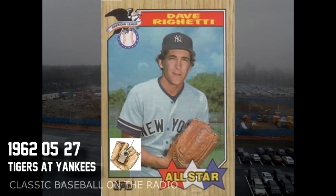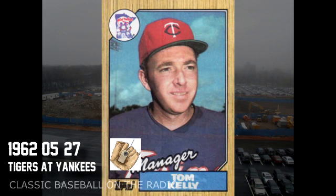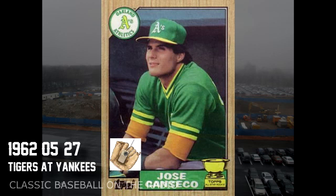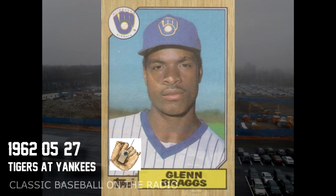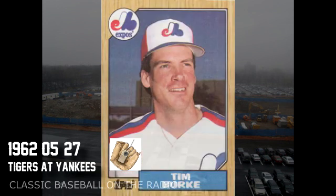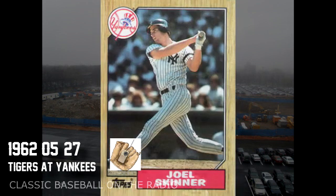Two balls, 2 strikes. Now the delivery, swung on and fouled back. Count remains 2-2. A 2-2 count on Joe Pepitone. Paul Wojtek ready to go. Into the windup, and the pitch swung on and popped up and behind the plate. Rourke under it, waiting, and he has it. 1 away.